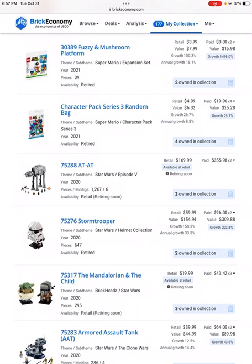And next up, we have the Character Pack Series 3 Random Bag, which I was able to get for retail price, about $5 each, and they are currently worth $6.32, so they've gone up in value by an okay margin.